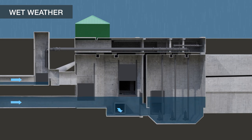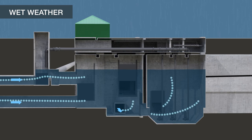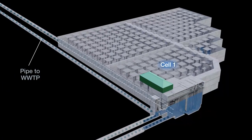If there is a lot of rain or melting snow, the CSO tanks are activated and begin to function as large storage tanks for excess combined sewage when there is too much for the treatment plant to handle. Huge sliding gates move to allow combined sewage to flow into the CSO tank for holding. In this scenario, the tank is made up of 2 extremely large holding cells.